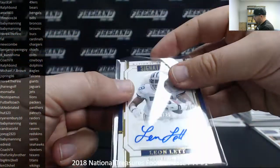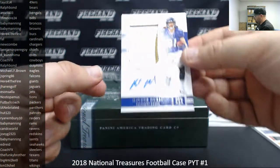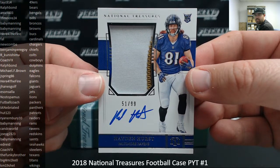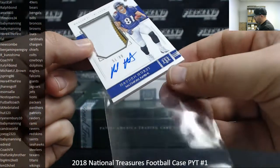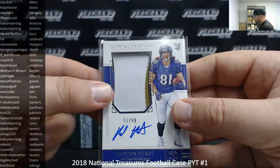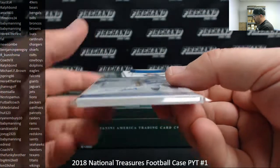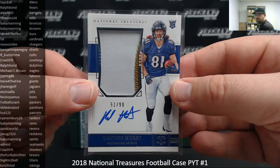All right, now this one is an RPA. This is the true RPA design right here. This is for the Baltimore Ravens, Hayden Hurst, 51 to 99. So those are the true RPAs, a vertical style, just like so. There's a few ways you can tell that it's the true RPA. First of all, this design. Second of all, it's got a regular card number on the back. Most importantly, the actual true RPAs are 180 point stock as opposed to the other cards in the set, which are either 100 or 130.